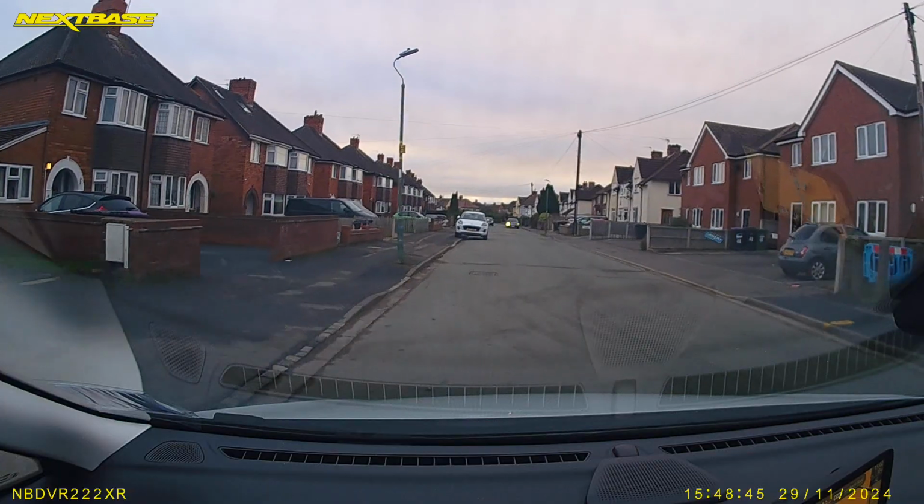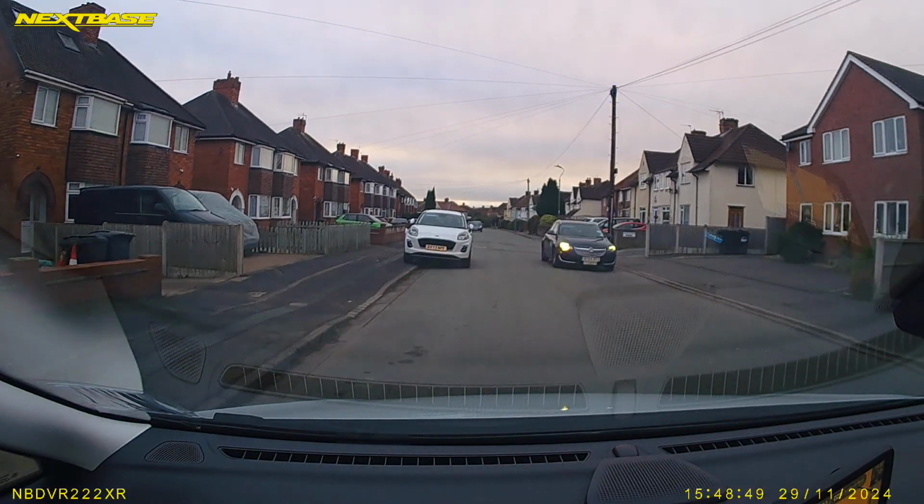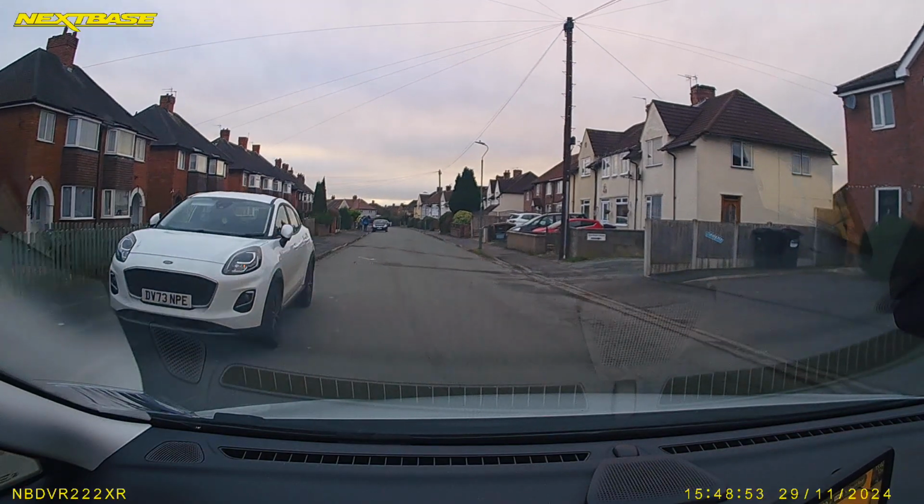So again, oncoming vehicle, just slowing the car down, keep an eye on the mirrors again before you move away, selecting the correct gear, and off you go.